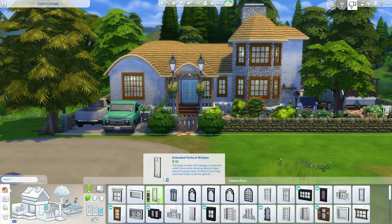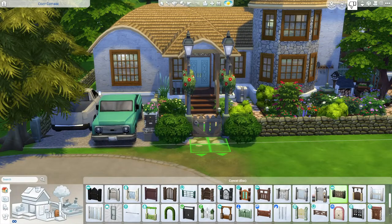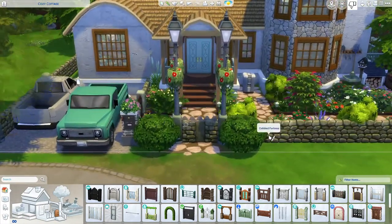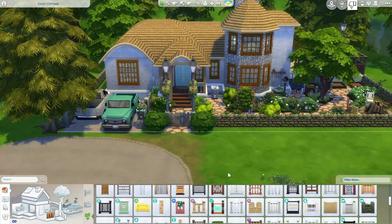Is the fence Get Together too? I think it is. I could change windows, yay. Everyone spelled out something you never used before. This gate, limestone gate, is from Get Together, but these fence pieces... Oh, no, hang on. There we go. The fence pieces, it is the matching one. For some reason, I thought it was a different one. But yeah, so this is also Cobbled Fortress here. Gates being weird, but whatever.